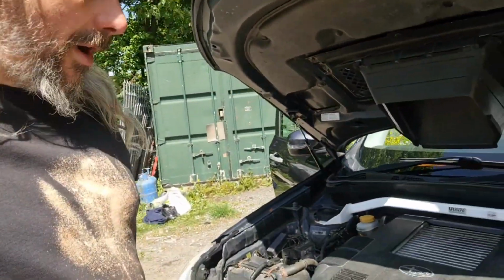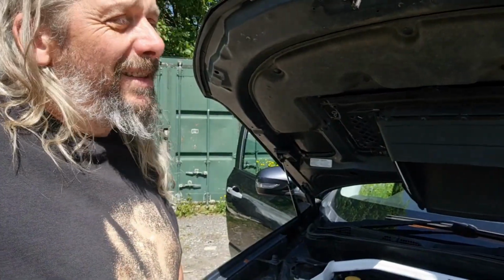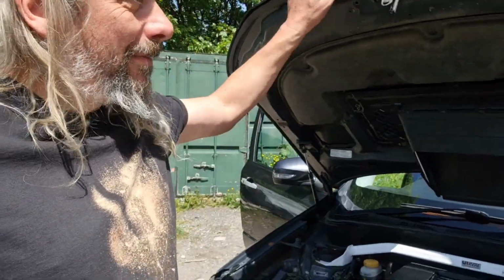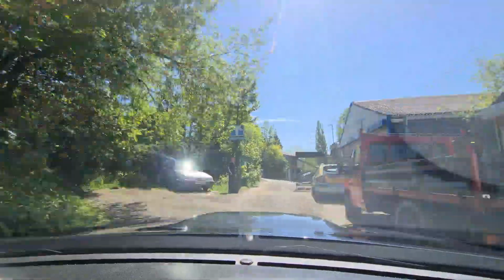But what kind of power does a car like this have? And how much power does it actually need to have? I reckon probably about 182 horsepower. But when I drive it, I'll tell you if that's correct. I think it's probably time to take this car for a little drive.